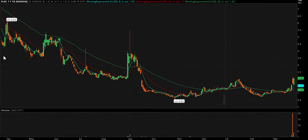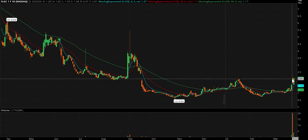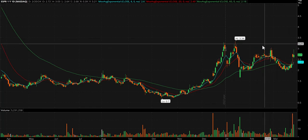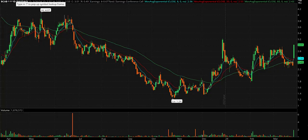Another pot stock, FLGC. I actually like the chart a little more because you had the gap up and the red day, and we never did take out the red day, but tomorrow we might. So I like the looks of that one. ESPR. Not in love with it, but if it can get up over today's high, then you've got a couple recent highs right here, and then maybe it pops. Again, that's another one I put on the list when it was stronger during the day, so not in love with it, but we'll see.